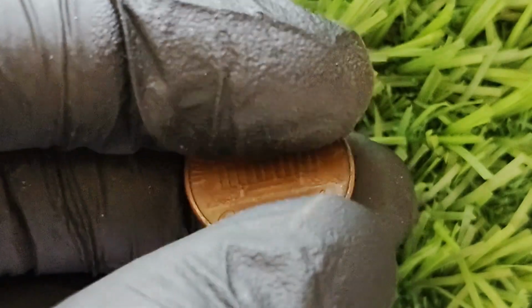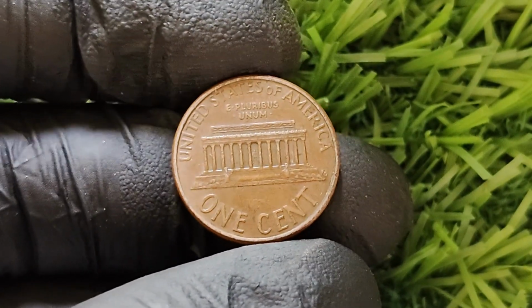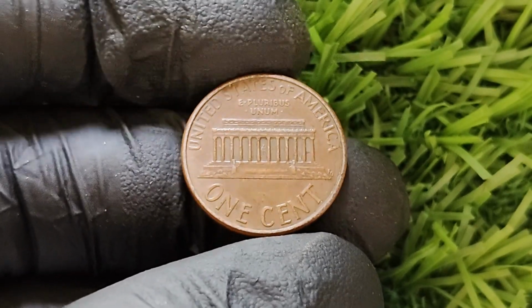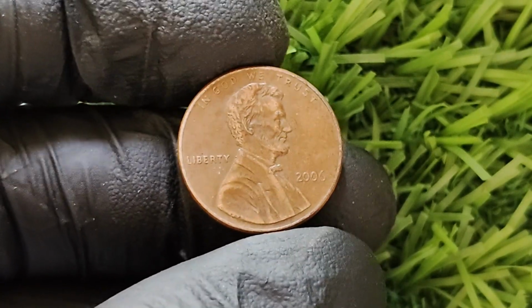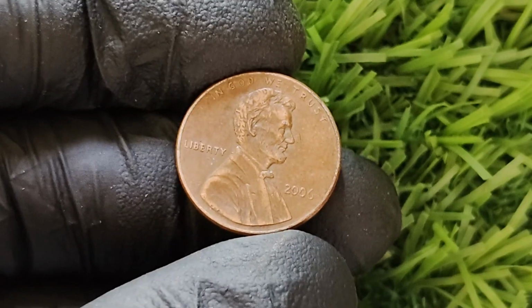The last recorded sale of a 2006 no mint mark Lincoln penny with those error traits brought in $730,000 at a high-profile coin auction. That's not some sketchy eBay listing. That's a real auction with real collectors and real wallets, and as the years go by, these coins only get more valuable. So even if you're not ready to sell today, it might be worth holding on to. You never know when the market might spike.